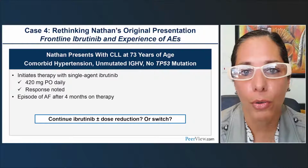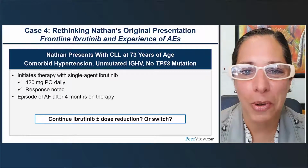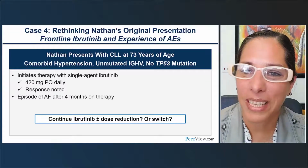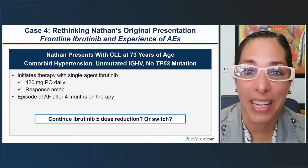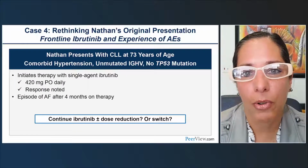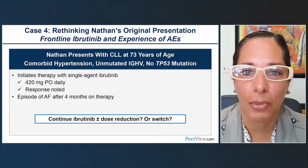Some of my younger folks who have never had this and then go back to a normal sinus rhythm are a little bit more on edge about going back to a BTK inhibitor because they really don't want to be on these extra medications. So sometimes that's a challenge. And then I might switch them over to venetoclax. I'm sure you find something similar.